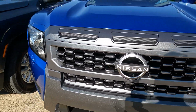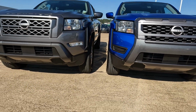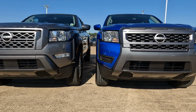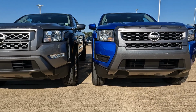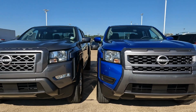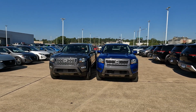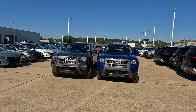So quite a few changes. In fact, let me go down and look at it from this vantage point so you can really see the differences between the two. The entirety of the grille basically has changed as far as the upper grille goes. We really don't see so much down here with the lower grille, but you can see how things look a little different. By the way, both of these are SV trim levels, so a lot of the time people ask, why don't you compare the same trim levels? Well, unlike today, a lot of the time, a trim level for the current year and the previous year are not available. Today they were.